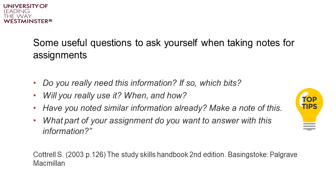Thirdly, have you noted similar information already? If you have, make a note of this. You can group your authors together. And lastly, which part of your assignment do you want to answer with this information? So we're always thinking about, actually, where is this information going to fit in? How is it going to be useful? Keep these questions always in your mind as you're reading and note-taking.